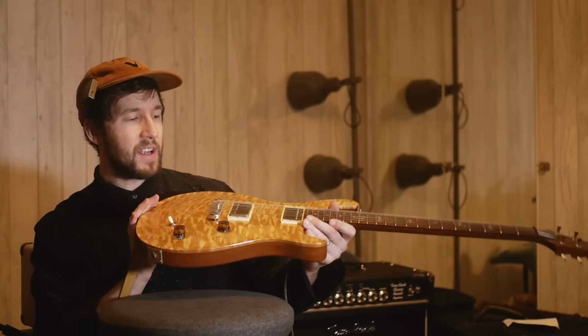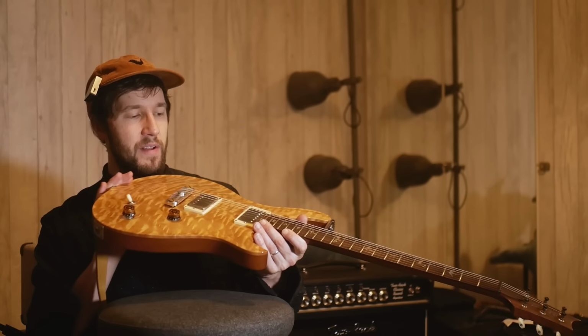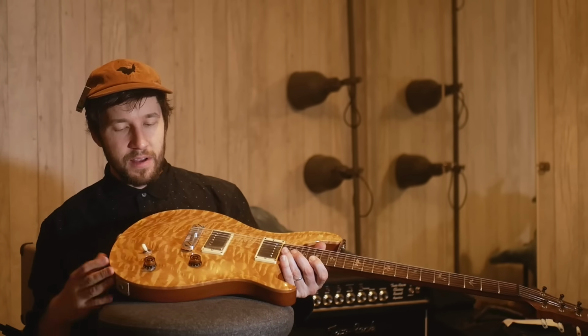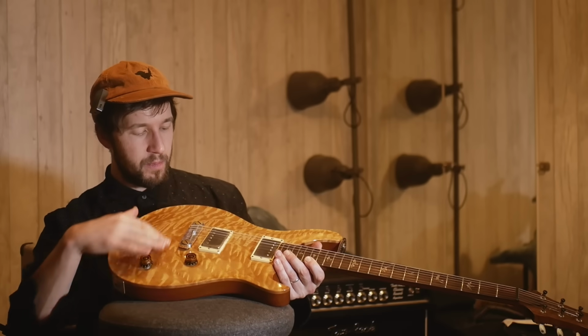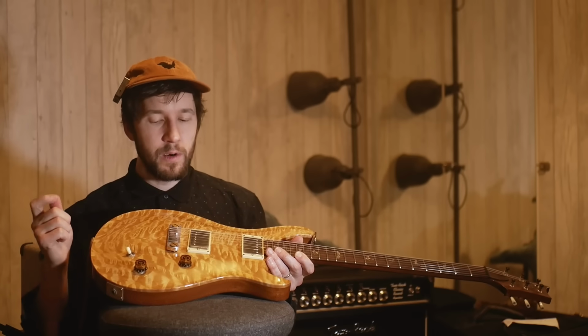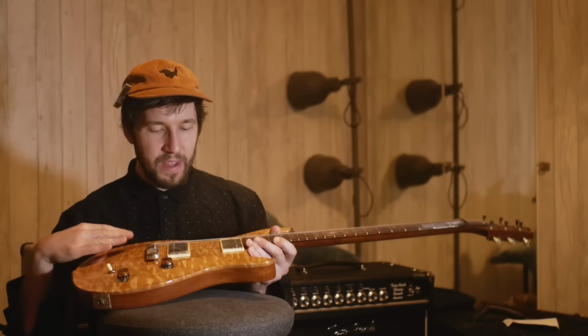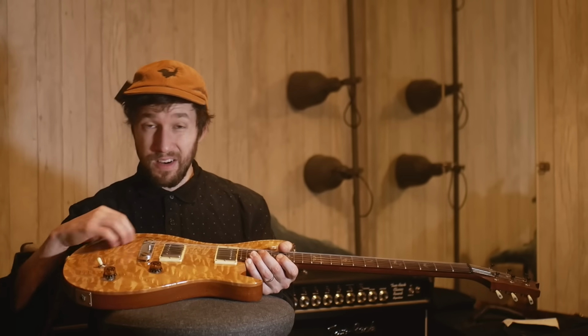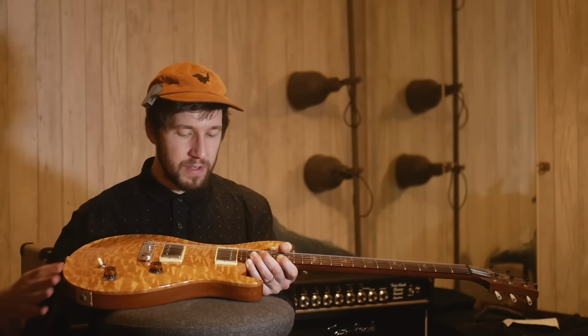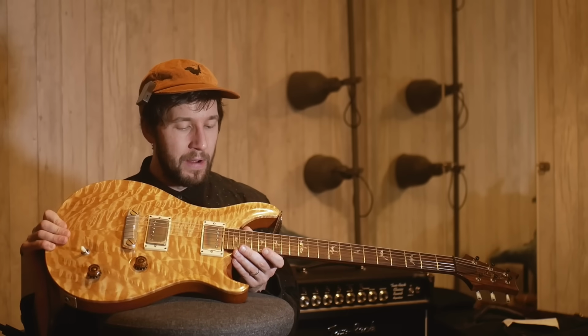So the things that I think do have mojo about the PRS is the lines. Certainly when you've got it in your hands, the carved top is beautiful. I'm not a huge fan of quilted maple, but this pops really nicely, and because it's contrasting that posh wood with the more natural stain, I dig that.